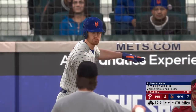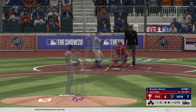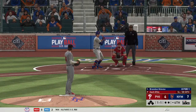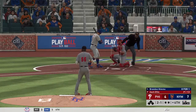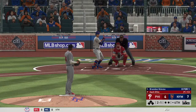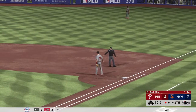Back to the top of the order now, and ready to bat next, the Wyoming native Brandon Nimmo. Ready to deliver. Here's the first pitch. Off the plate, ball 1. Now the 1-0. And he's a little too high with that one. 2 balls and a strike. The 2-1. Hard on the ground towards short. Gregorius is there, and there's 1 down now.